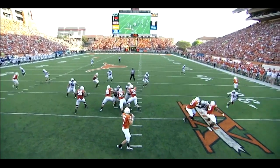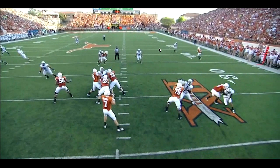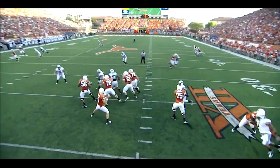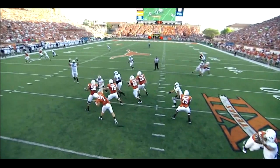So if he's aware that that blitz is happening, he would know to work the backside of this play, and that's really where the big play is, available to Mike Davis on the backside of this play on this post where he's got a one-on-one with this safety. That ball is thrown well. It's just a matter of him breaking one tackle for a touchdown.